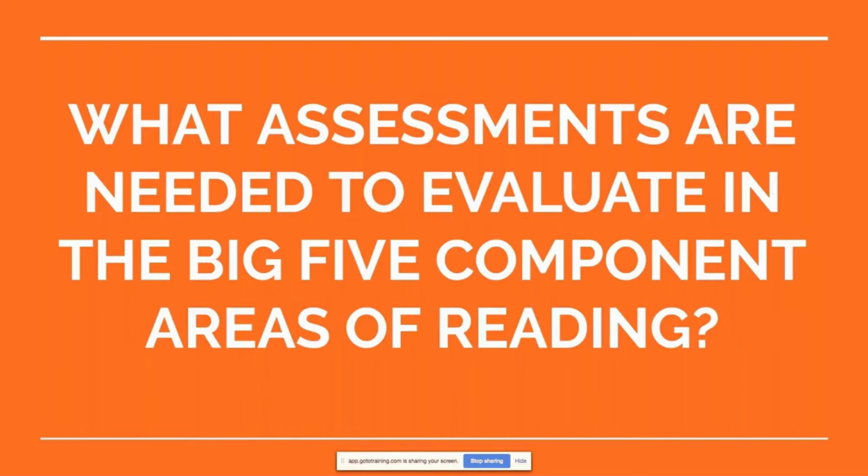So what assessments are needed to evaluate in these big 5? I'm going to go a little quickly here because there's a lot of evaluations that could be used. Again, I'm just trying to introduce you to some of these tests to familiarize yourself. Just remember that the reading subtests of the Woodcock-Johnson or the Wyatt do not in themselves constitute a reading evaluation. State or local district assessments do not constitute a reading evaluation. And it's important to identify the reading difficulty as early as possible so the child can be provided with the proper type of supportive services.